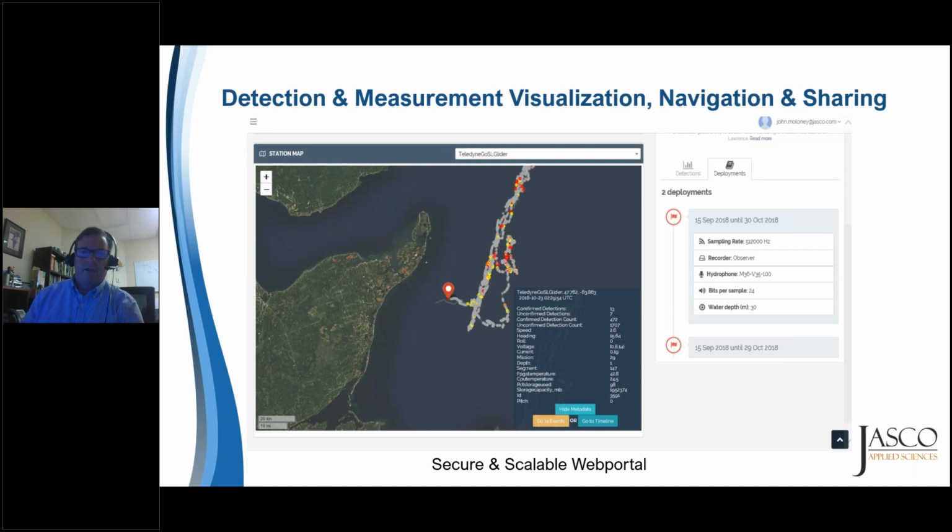This infrastructure, or web portal, which we call Port Listen, is a secure and scalable web portal. You log in, you use credentials, you can only see the data associated with your project. You can navigate it by mission. You can navigate it by your credentials, I guess is the way to say it. And so it is a very compelling way of looking at the data set. And like I said, it's not just about the payload, it's the ability to handle the data ashore.